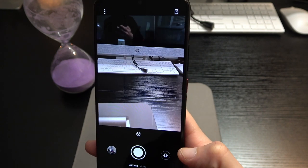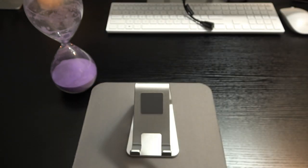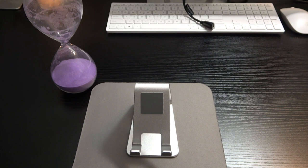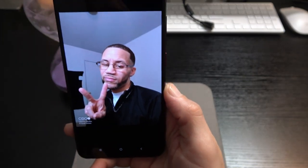Now, let's go back and take me a little selfie. I'm fresh from the barbershop, clean cut, lined up. Let's see if we can get a nice little shot here. All right, selfie mode. Shutter speed is nice and quick. There's a nice little selfie right there.